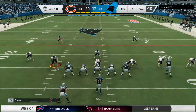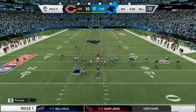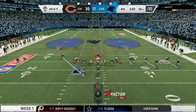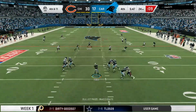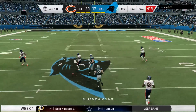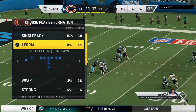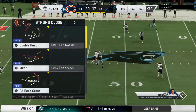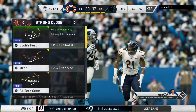All right, they're going to try and keep hope alive here on fourth down. They're going for it. Ready. As expected, they're going for it to keep the drive alive. And no, it's incomplete. And the Panthers turned away on 4th down. And the Bears are going to get the football back, and they're going to get it in great field position.